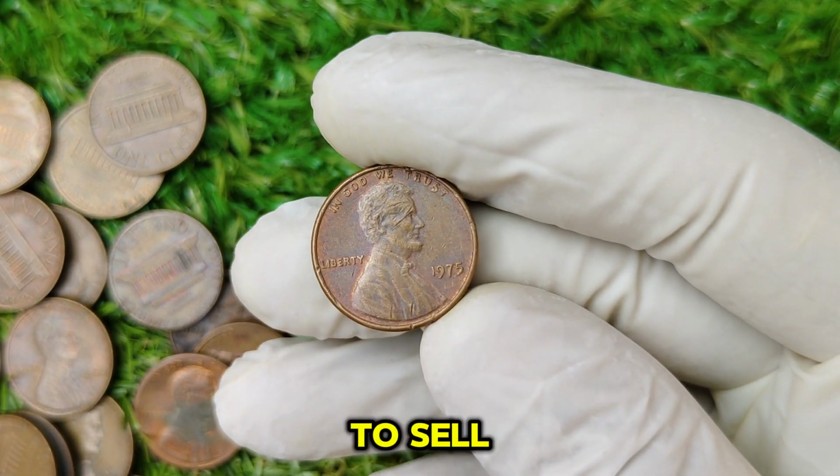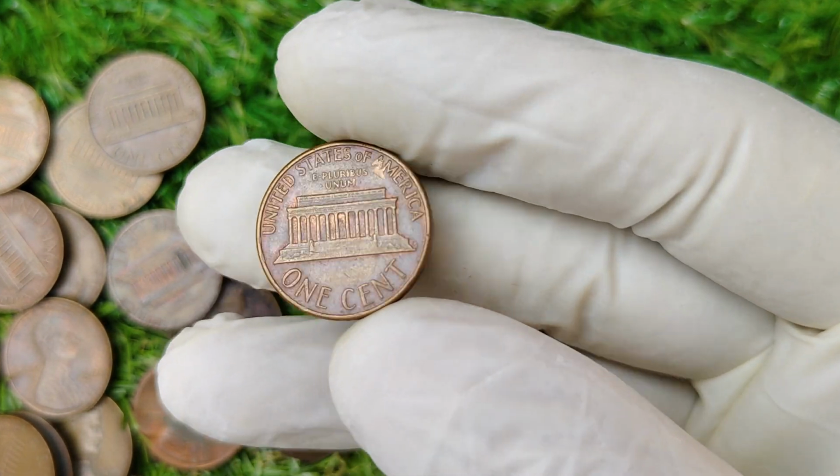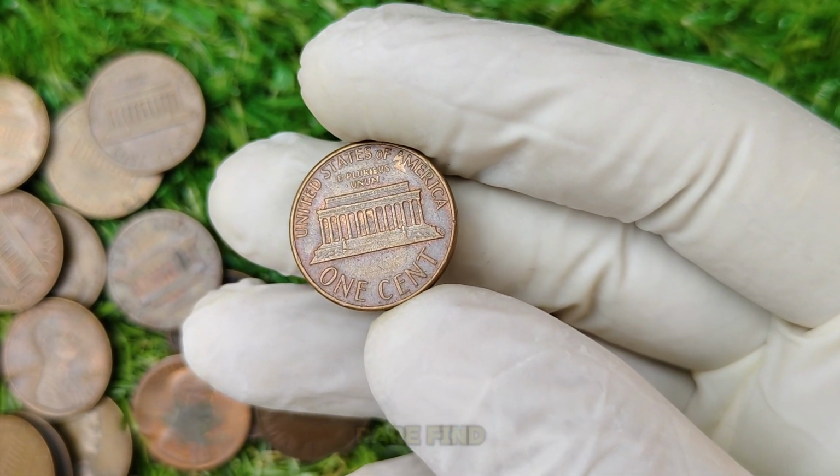When you're ready to sell, the best approach is to go through a reputable coin dealer or auction house. They can guide you through the selling process and ensure that you get top dollar for your rare find.